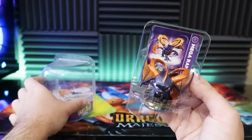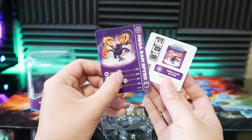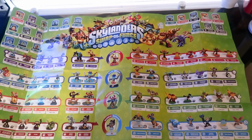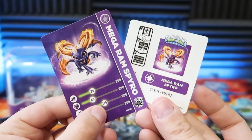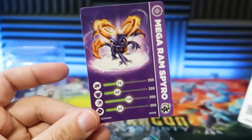When you open the Skylanders figure, you not only get the figure, but also a character card and sticker sheet. The sticker sheet displays the unique code for the figure, but it was mainly used to help you keep track of your collection by using them to update your poster from the starter pack. And the character card, it didn't really do anything. It just shows the official artwork of the Skylander and its stats. It's just a cool little addition.